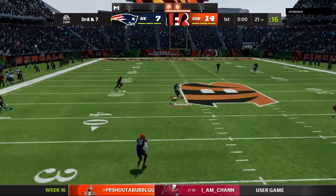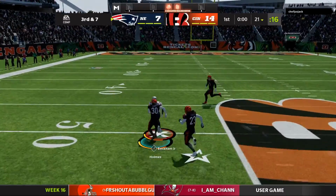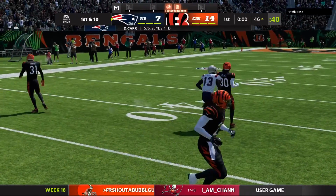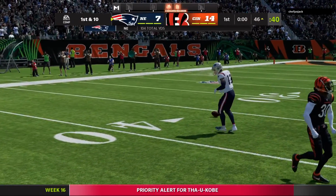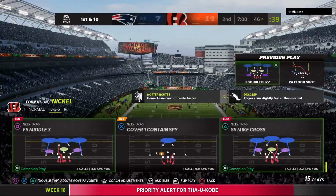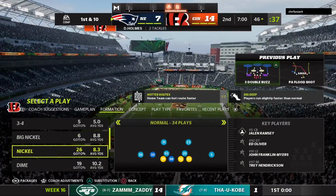Being chased out left. He's got the hook up to Odell Beckham. And he's finally taken down, and it's a big gain there on what will turn out to be the final play of this first quarter. Through one quarter, 14-7 our score.